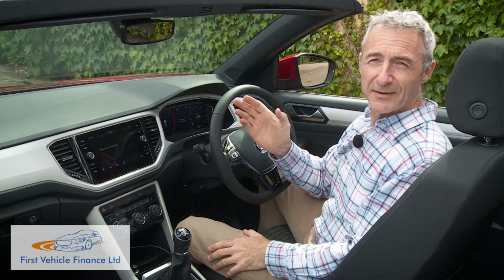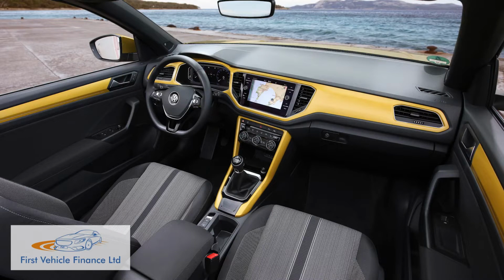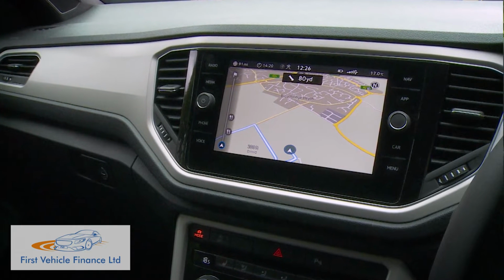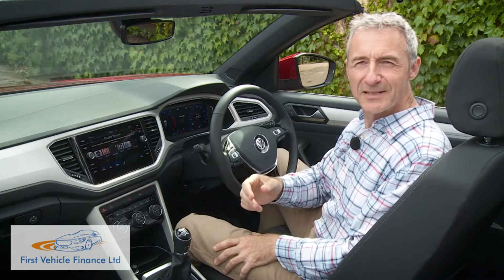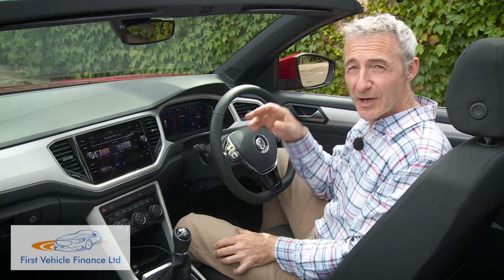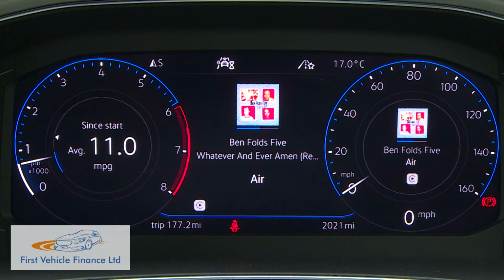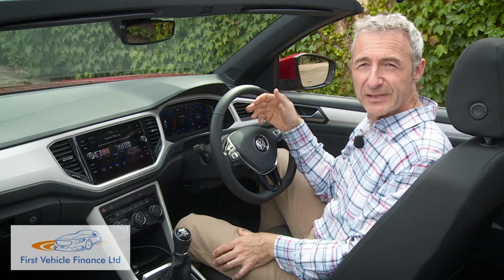Otherwise, the cabin layout is pretty standard T-Roc, and it's a little dour unless you opt for the optional coloured dash packs. A high-set, glass-fronted Discover navigation 8-inch infotainment screen dominates the centre stack on all models, and there's the possibility to view a further TFT monitor through this 3-spoke steering wheel. This active info display is a digitalized, customizable instrument binnacle screen, and it's either standard or optional, depending on the trim choice that you make.